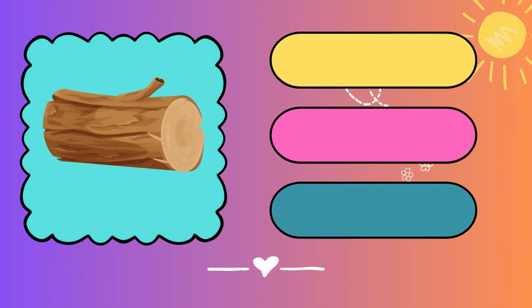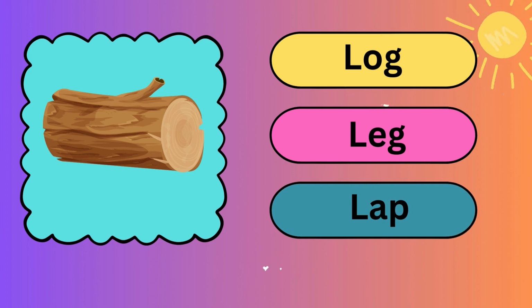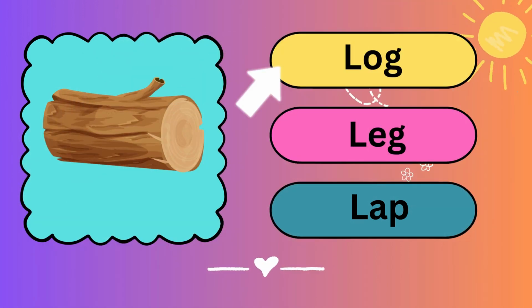How about this one? A log, leg, or a lap? What is this thing? Correct! It's a log. The beaver loves it.